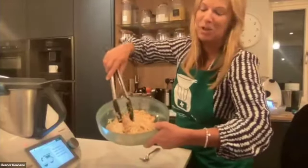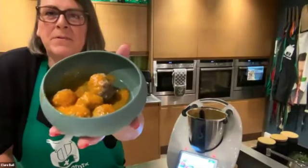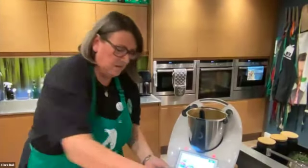So it doesn't look like very much now, but there's my meatballs in red pepper sauce. So they're all steamed beautifully here. So I'll just take it off because they're really hot.